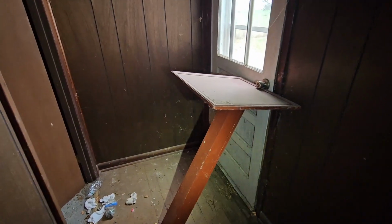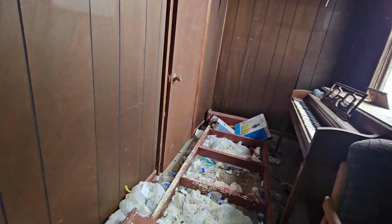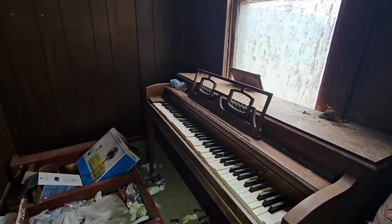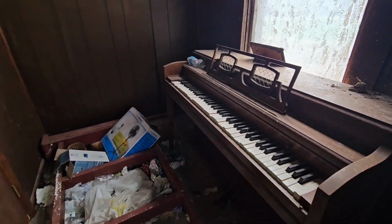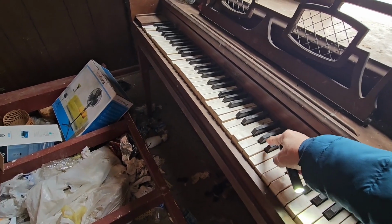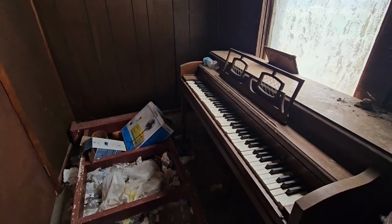Which way to go? Let's see. I think this looks... Oh, this is barricading the door. I've got a podium barricading the door. Oh, this was the pastor. The pastor's office. Oh, wow. Look at this piano. That's pretty cool. Semi works. That ceiling fan.